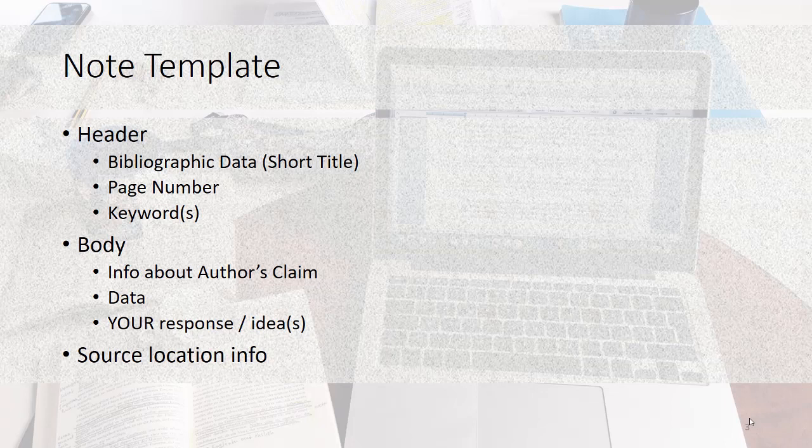This should be the author short title citation of the note's source. This links you to your working bibliography or your bibliographic cards. Add the page number from where the note information came, and a keyword drawn from your outline or a list of topics that you plan to cover.